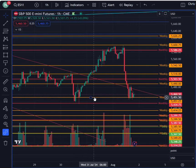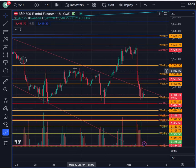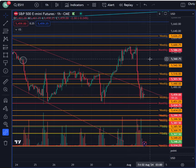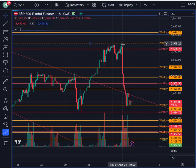55.30 right up here. You can see how many times we've tested this area. We got a break above, and then we just failed it again today. So today we had a big look above and fail of this monthly level right here at 55.85, and it just came hammering down, kind of on some weak ISM.